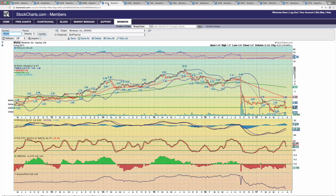The MACDs have broken above zero, and as is often the case when you break out above zero on the MACDs, there's often a flush out sell off to shake out the weak hands. And sure enough, that's happening. If support here can hold above $4, we can continue to build strength. For us, a long-term buy is a trigger above $5, and ultimately a target of 12 if this breakout above 5 occurs and is maintained.